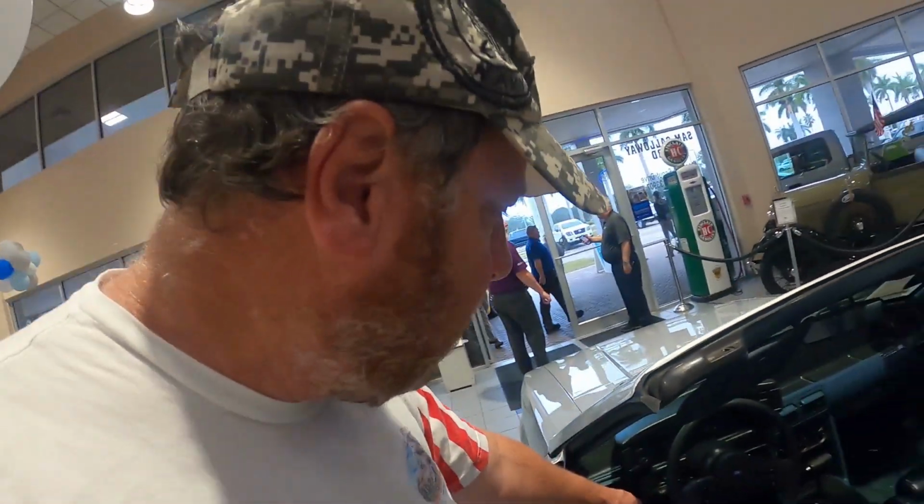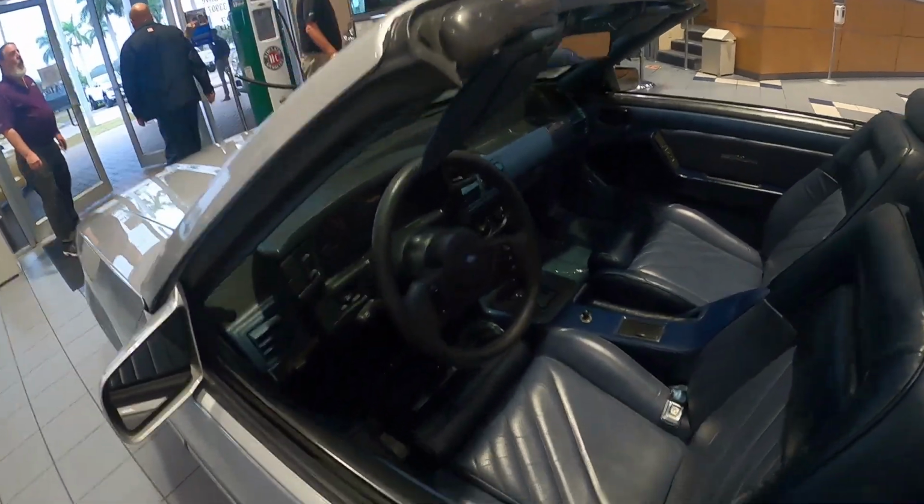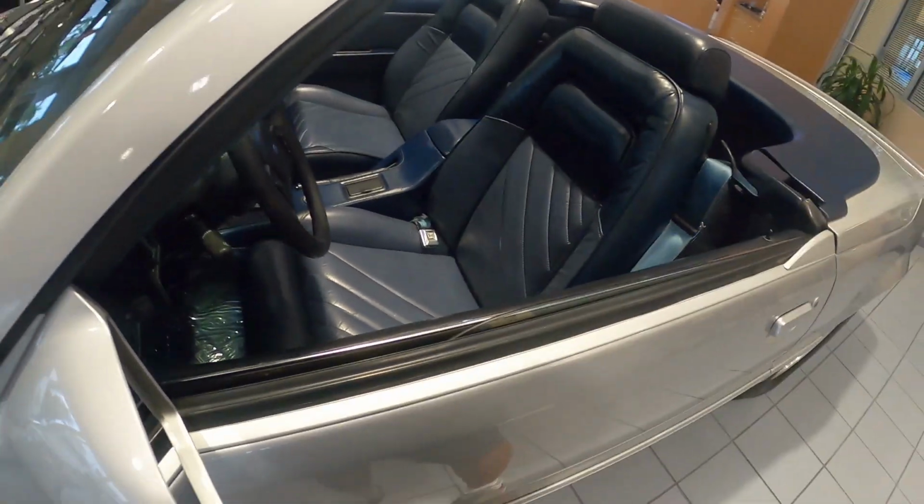So this looks like it has air conditioning. It's an automatic, but very cool. Very good condition. So, pretty neat.